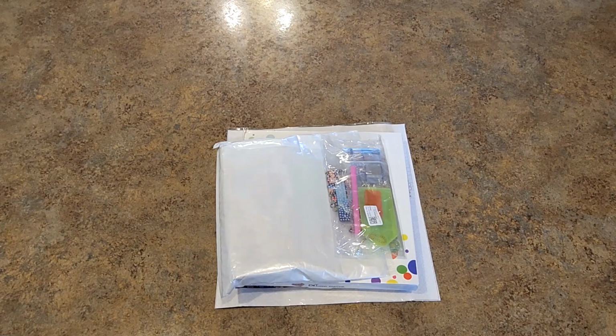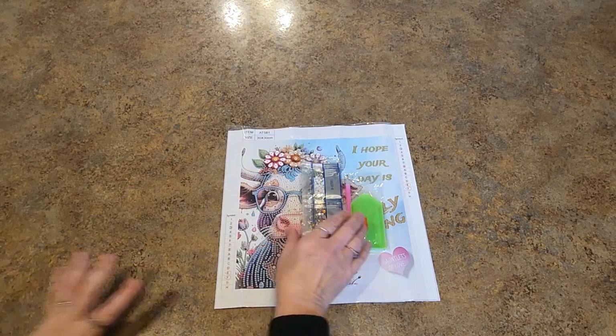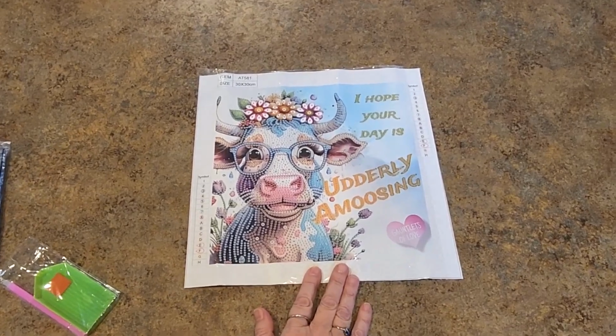But for today, let's look at some diamond painting items. I have a couple of unique items here. So let's get to it and let's show you what we have. All right, let's just start with this guy right here. I just had to with the cow.